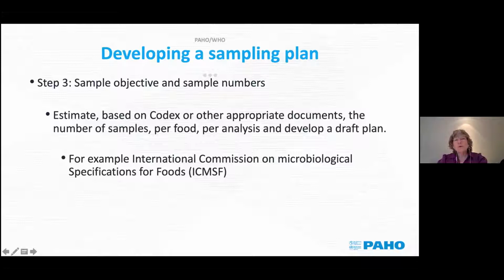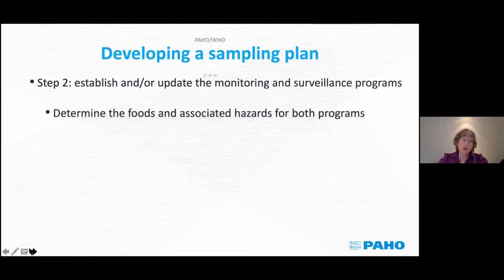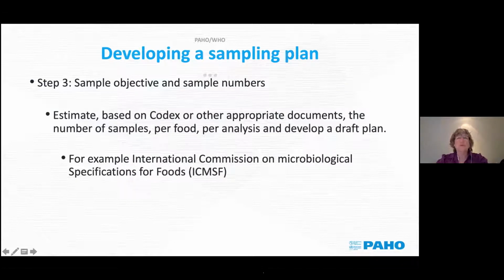So once you've dealt with what foods and what hazards you want to analyze, sorry, I've got to go back for a second. So you've really looked at your monitoring and surveillance programs. You identified what foods and what hazards you want to use. Now you need to look at the sample objectives and sample numbers. You can go, and Margarita talked about Codex documents. You can look at other appropriate documents such as the ICMSF, which always gets my tongue twisted up. For chemicals, you can look at AOAC, the Association of Analytical Chemists. There are a number of different references that you can use to help you establish the numbers.